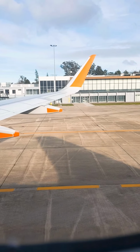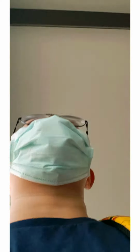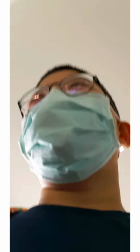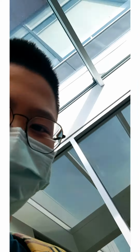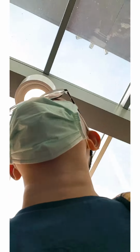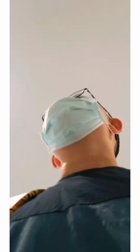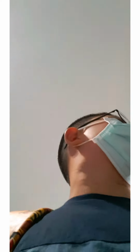Okay, so I'll see you at the airport and bye. From Launceston airport. We just landed. It was quite a bumpy ride. There was severe turbulence at the start. Walking down the road. That's okay. This is the security belt. So it's quite a small airport actually.